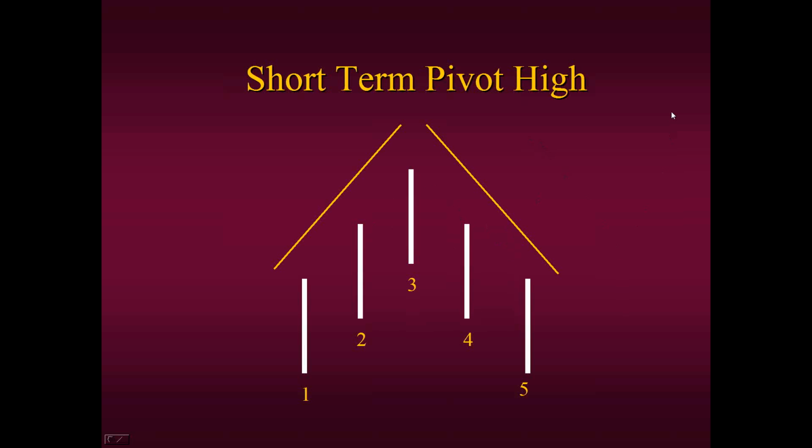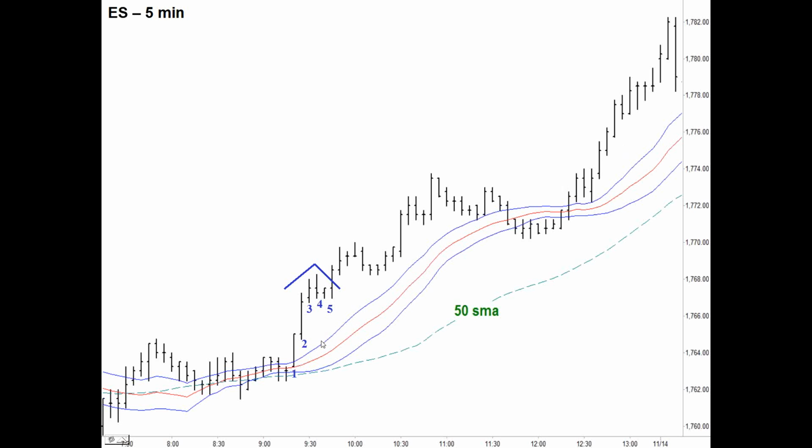Now, don't worry if that's a little bit confusing. Let's look at the example here. This is what we're looking for. We have a total of 1, 2, 3, 4, 5 bars that close above the 50 period, and we've created this little V approach here, this little short-term top, okay?